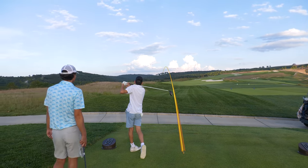Dude, Bubby Golf. Bubby Golf. Oh! Are you kidding me? The other cool thing about Big Cedar Lodge is that it's an entirely separate course. Nice, Grant. Nice putt. Let's go, let's go, let's go!